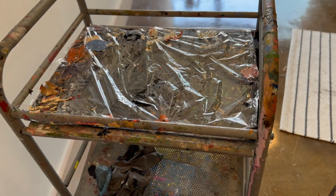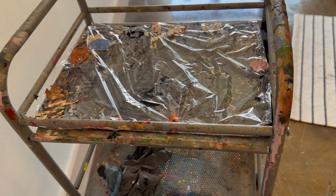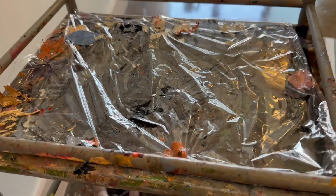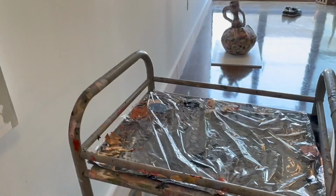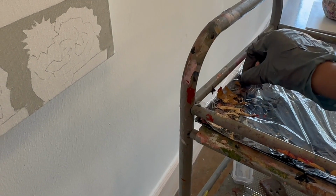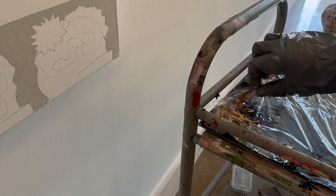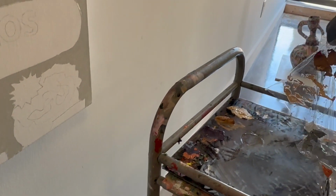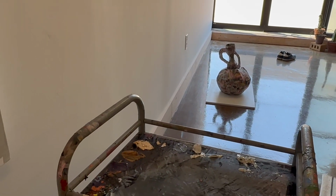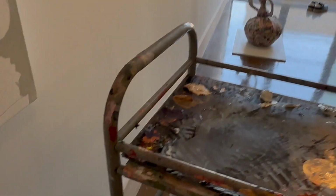So this is how I set up my palette before I start painting. Typically, obviously, I put some gloves on. Once I'm gloved, I remove my plastic wrap from my palette. This just keeps my paint fresh. Not forever, but it extends it a little bit.